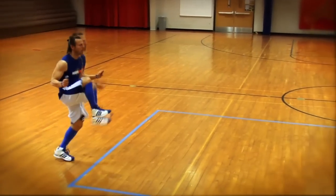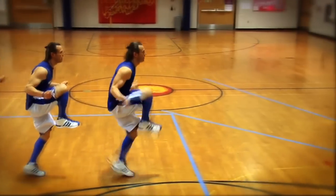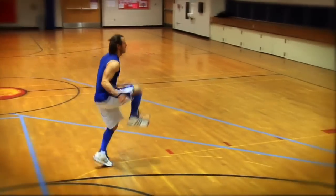We love the jump rope. We believe that basketball is a game of rhythmic footwork patterns. This is going to reinforce that.